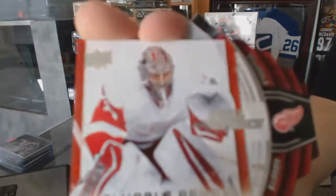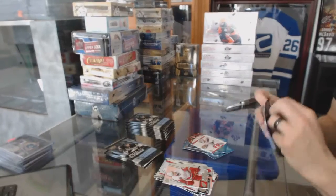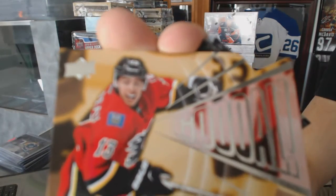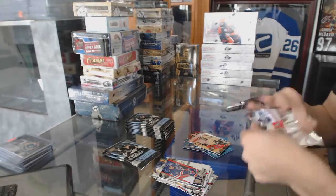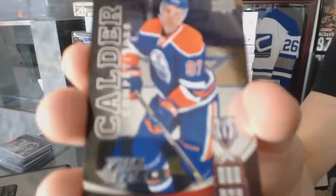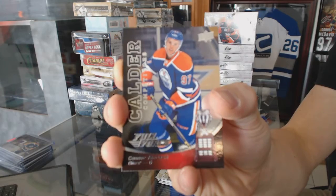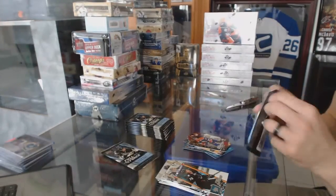We've got a valuable assets die cut for the Detroit Red Wings, Peter Mrazek. We've got a gold die cut for the Calgary Flames, Johnny Gaudreau. We've got a Calder candidates for the Edmonton Oilers, Connor McDavid. McJeezy. Calder candidates for the Oilers.